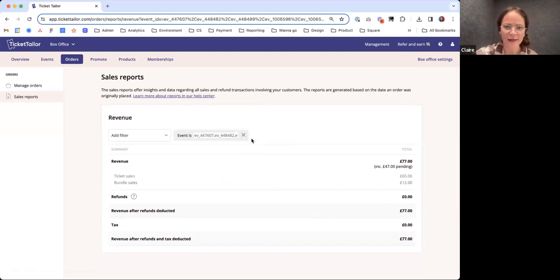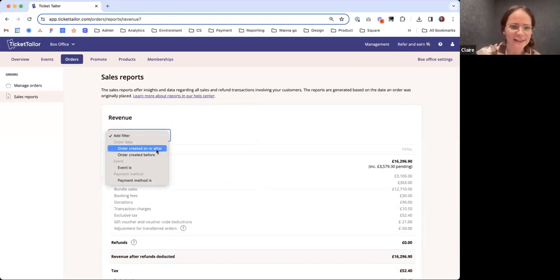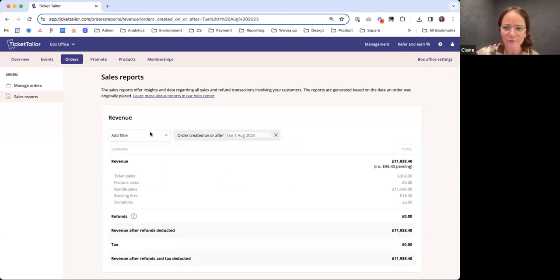Something else that I wanted to highlight as well is the fact that you can show the revenue for a specific date range. So let's assume that you've been running a campaign during the month of August, for example, because it was quiet in August. You can use the order created on or after to select here from the 1st of August. So that will display all the orders and the revenue associated with those orders after the 1st of August.